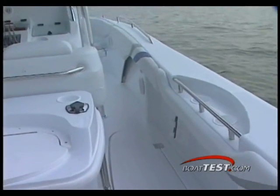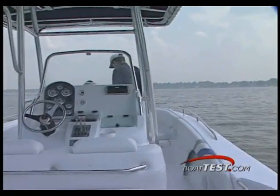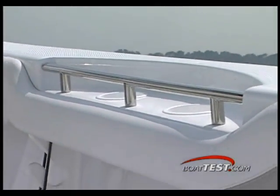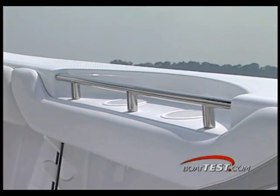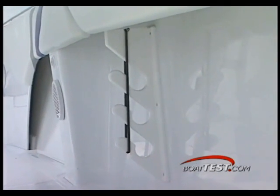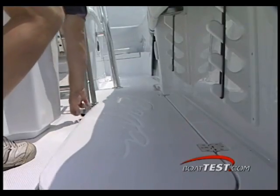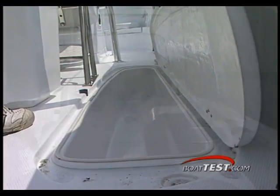One feature we really liked on the 340 is these extra wide walkways that lead easily from cockpit to foredeck. One way Baja did this is to keep the grab rails out of the cockpit and inset in the gunnels, along with two drink holders on either side. Meanwhile, you also get non-locking rod racks on either side, plus extra large in-sole fish boxes that are 5 feet long. That should be plenty to hold your catch of the day.